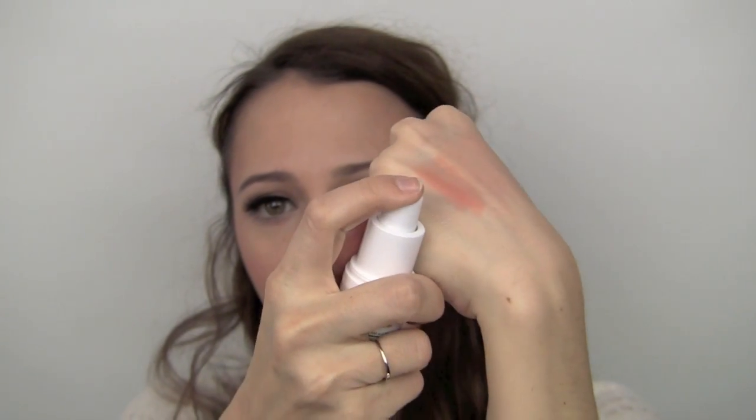But for skincare, I have a few rediscoveries. First is the Origins Perfect World for Eyes, which I've been loving. This is a gel consistency, so it's kind of different. I'll squirt it out so you guys can see. You guys can see that.